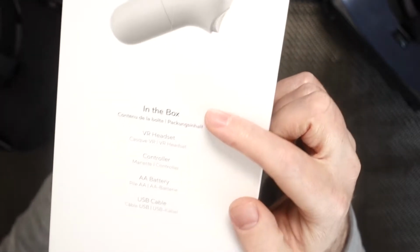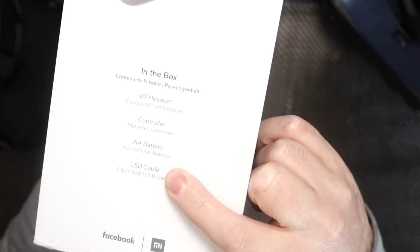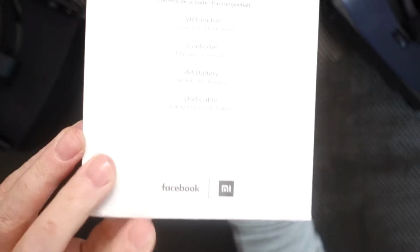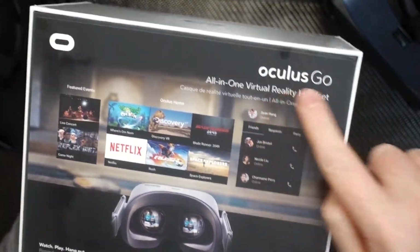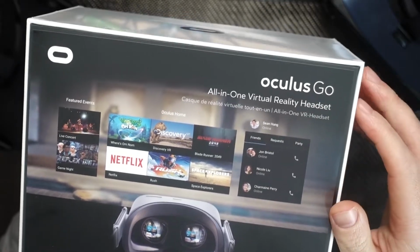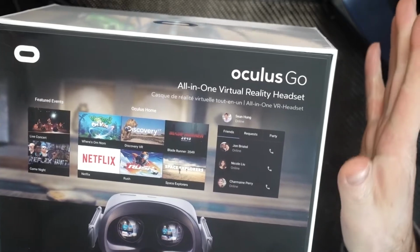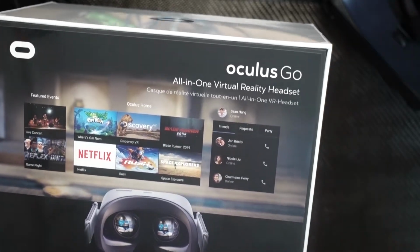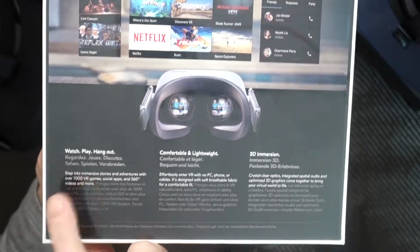In the box we get the headset, the controller, a battery and a USB cable. It's made by the people behind Facebook, so take that as you will. On the back, all-in-one virtual reality headset. So what it means is you don't need a phone, apart from just setting it up initially. You don't need a PC like Oculus Rift. And you can do pretty much the same sort of stuff. So watch, play and hang out.